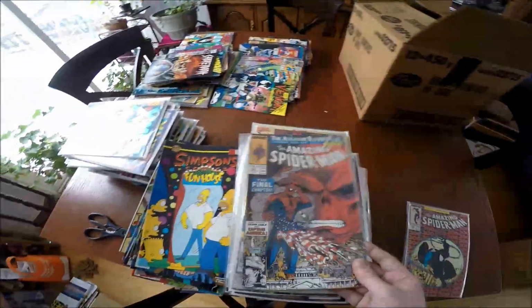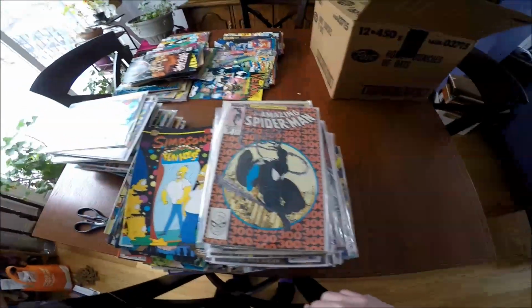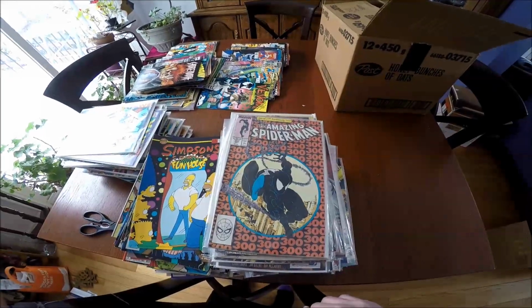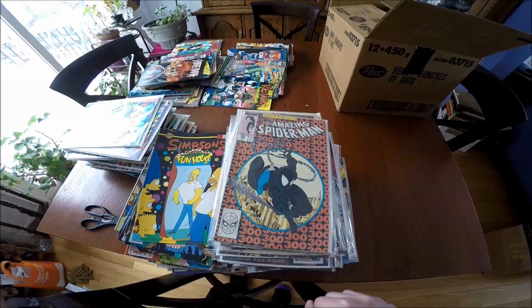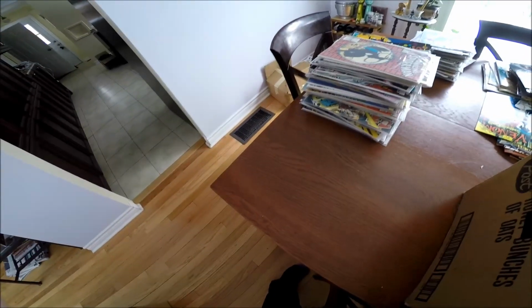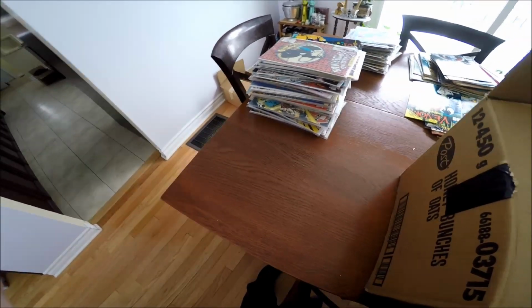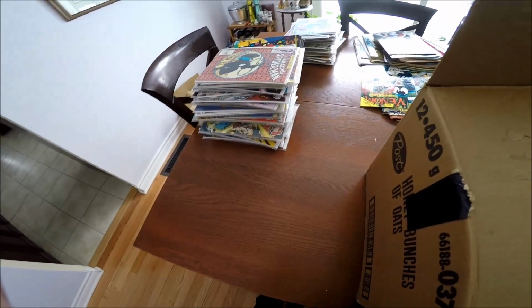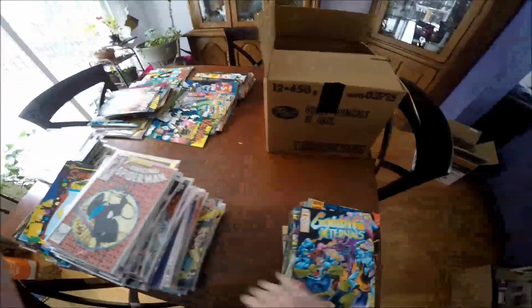1987. Amazing Spider-Man. We have some Todd McFarlane art, Amazing Spider-Man. Oh, this book's worth quite a bit. This is Amazing Spider-Man 300, where it's the first real appearance of Venom, and the last for Spider-Man to be in his black costume, so very cool. Let's see what we have here. Make a little space.